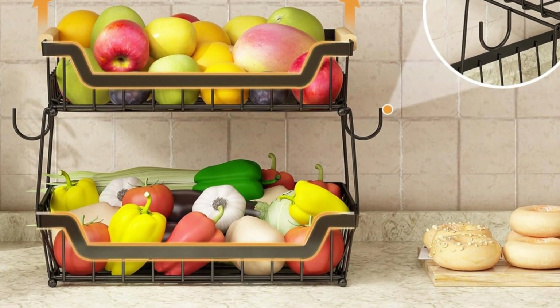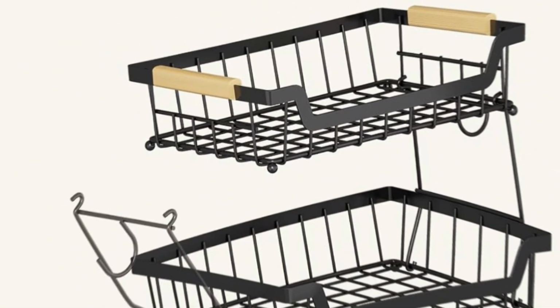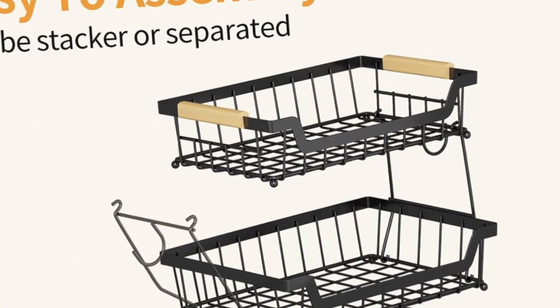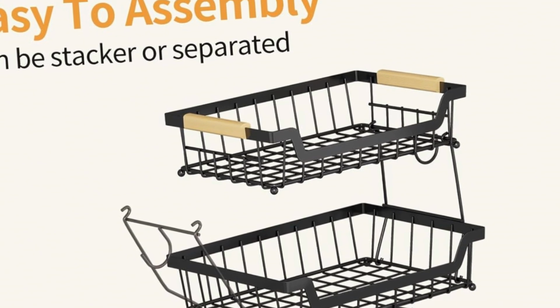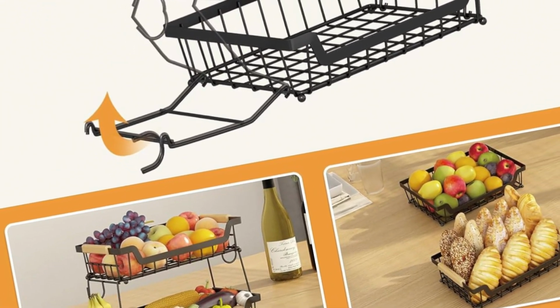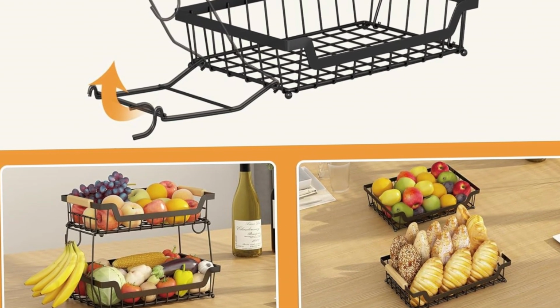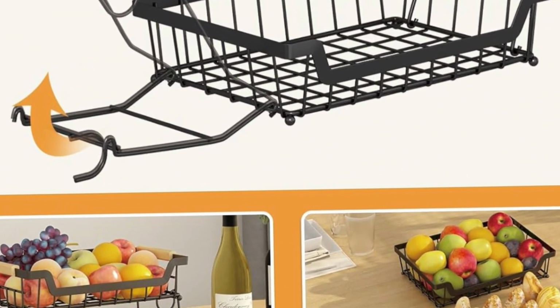Sturdy and durable, made from heavy iron wire. Smooth surface treatment process avoids rusting for a long time. Beautiful appearance design. This fruit basket can not only be used as organizing storage but also can be used for kitchen countertop and living room decoration.